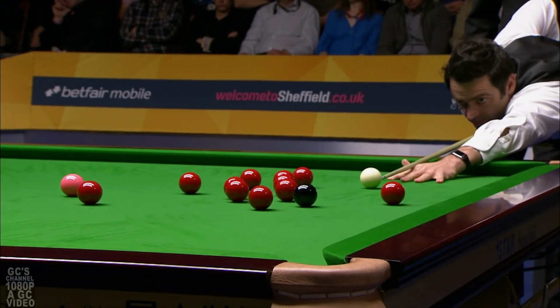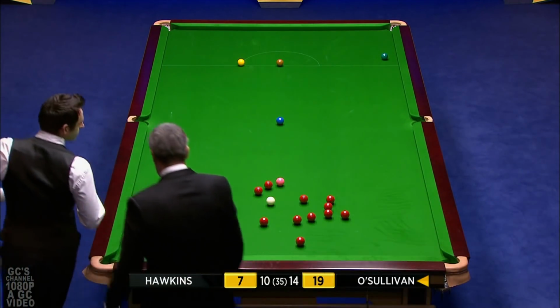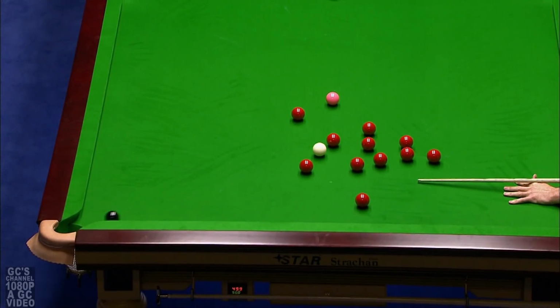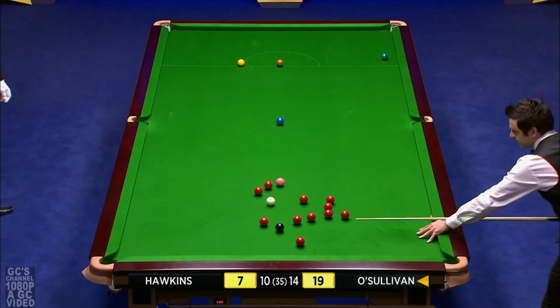Just enough room to hit the red that's directly above the black. And that's turned out to be perfect. And this looks like a chance now to win the frame. Just 19. Just moved that red just above the black, just by a fraction, which made the black easier to get onto now. When he's shaking his head, maybe he feels that the angle he has on the red is not perfect.